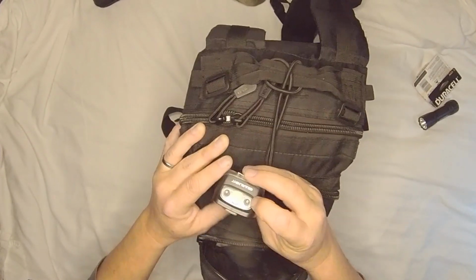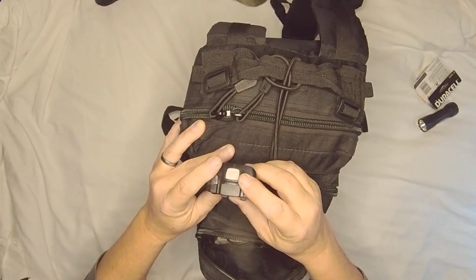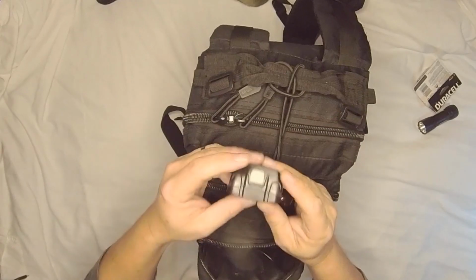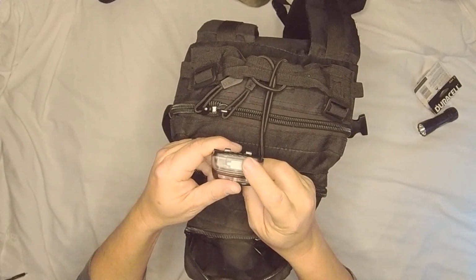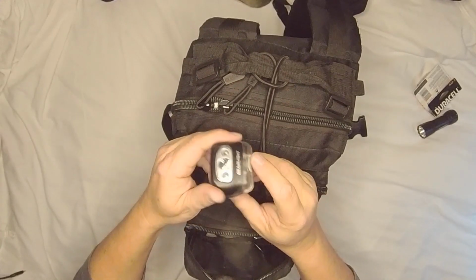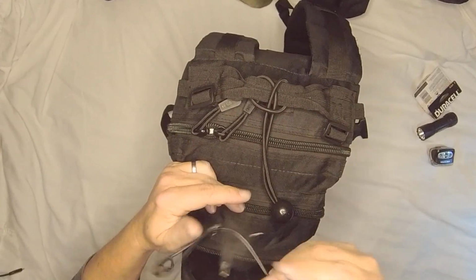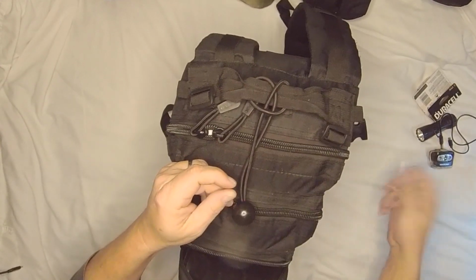Next, we have a headlamp that does not work. Yes, I'm carrying a headlamp that doesn't work. Here's the deal with this though. I can actually plug this into a power bank and it will work. So it's a nice little extra light should I need it at camp. Power cord. Emergency whistle.